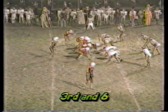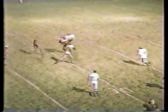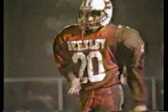Talk about the game in the trenches. This is it, 3rd and 6. The pass. Miles looking way downfield. There's a lot of people there. Flag on the play. No, that was going for Carson, but I think he was roughed up.